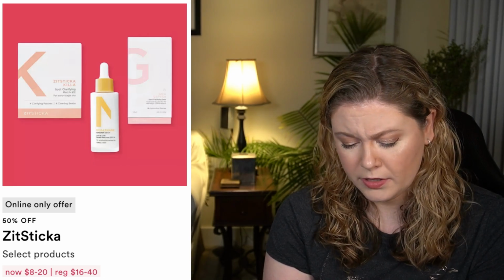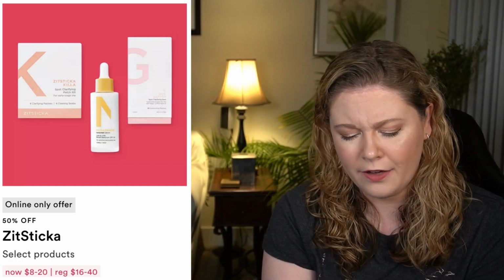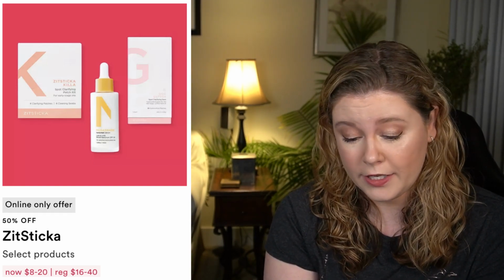And I have tried their microdarts, and I like this type of acne patch in general for those kind of under the surface, what are they called? Cystic acne type spots, to really help them resolve. So at half off, they might be worth looking at. I mean, they are pretty expensive.